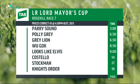Which gets us now to race number 7, the feature of the day. It is the Lord Mayor's Cup over the 2,000 metres. And let's have a look at the market here, because one horse has been absolutely smashed, and that's Parry Sound. $6 into $3.80, inching closer to a win for the new stable. It was flushed wide and forced to go a long way out last time. Polly Gray, $6.50. Too strong in the Gosford Cup for Tommy. Nice gap back to Woogok there in third, but up in the weights here.